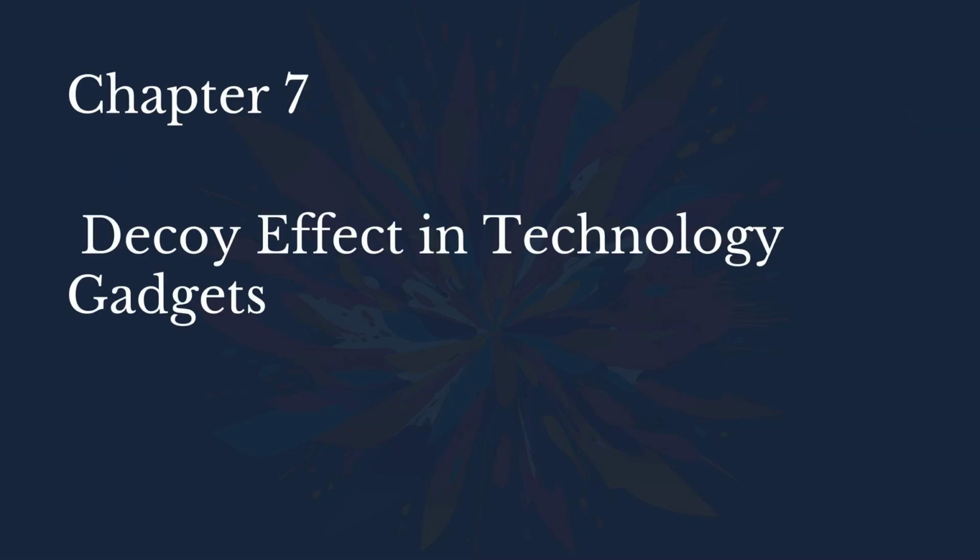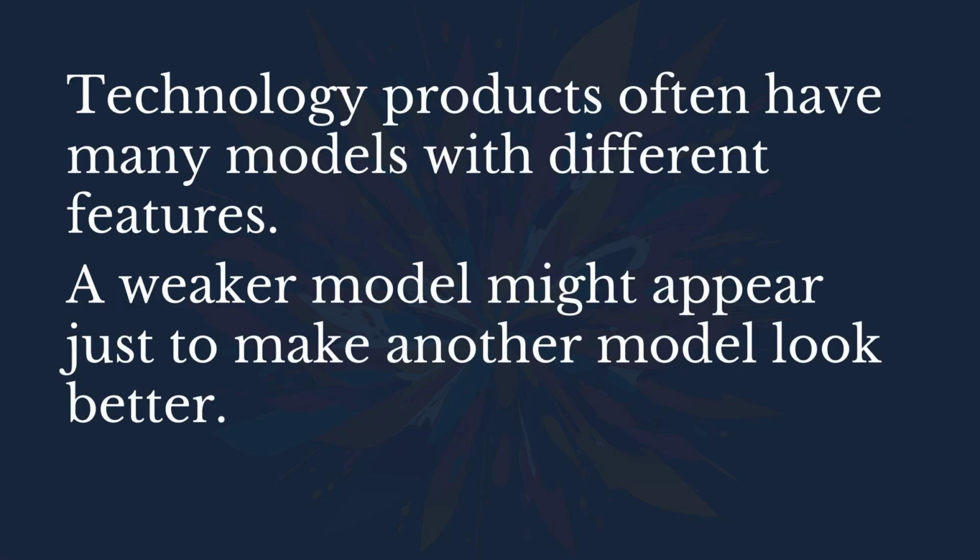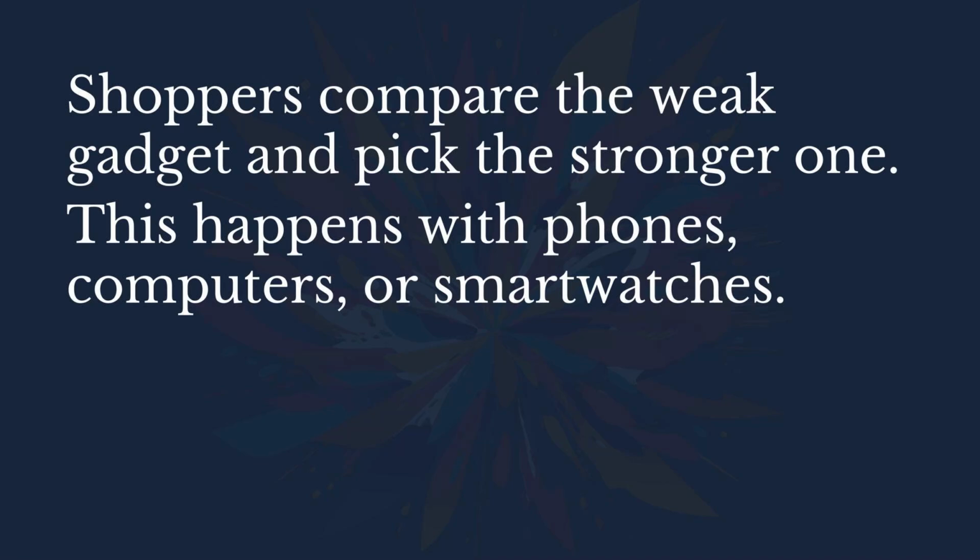Decoy effect in technology gadgets. Technology products often have many models with different features. A weaker model might appear just to make another model look better. Shoppers compare the weak gadget and pick the stronger one. This happens with phones, computers, or smartwatches.